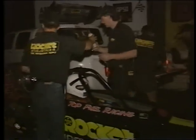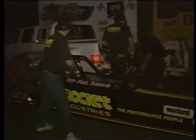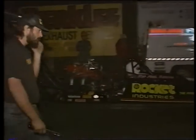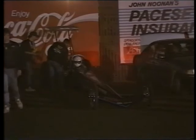Go with a big one. DP Auto Parts Top Fuel Eliminator, the most powerful engine outside of the United States of America. Romeo Capitanio in the Rocket Industries Top Fuel Dragster. Watch this car in the burnout. It is awesome. Look at the nitromethane flames out of the header pipes. Burning 10 gallons on a quarter mile pass at $60 a gallon.